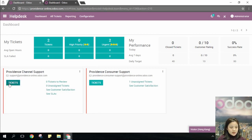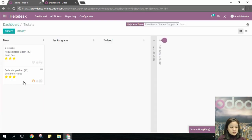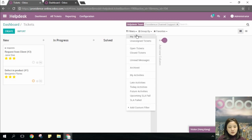And in here, I can check my support teams and I see that I have 1 unassigned ticket for this team. And for this one, it seems that I have assigned the tickets already. So now this is the Kanban view where you can see your support tickets. So note that the filter for this team is preset already. This search function with filters and groups is one of Odoo's staple features, by the way. So for certain pages, we already set it up, but you can actually sort of narrow this down using the filters and groups. Okay, so these are your options.